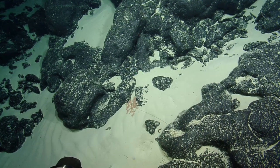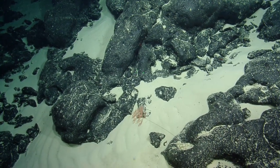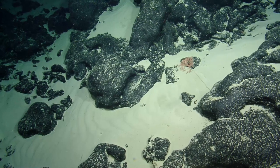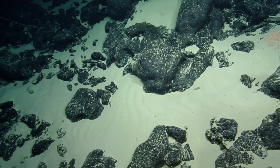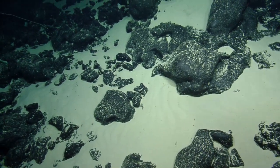From our viewer, polychelid lobster, aka deep sea blind lobster. Ooh. And it's a true lobster. Is that true? Yeah, and you can add that maybe polychelid lobster there.